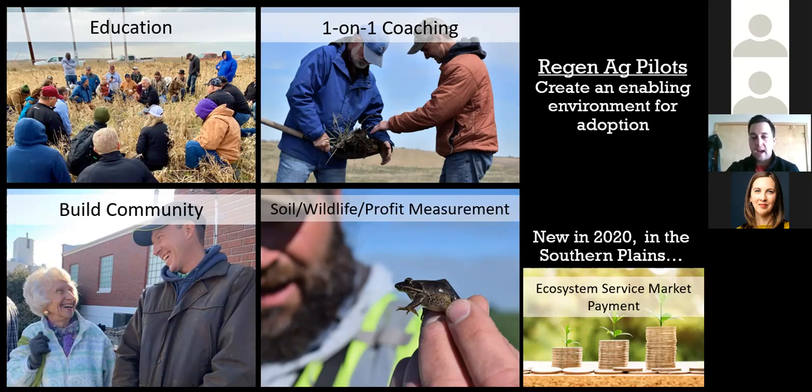So farmers can stack these different types of ecosystem services on a given acre. And so we are one of the first pilots for this market. And so a lot of the protocols are still under development. I'll talk about what we're doing this year, but just know that it's likely to evolve over time. So it's not a representation of where ESMC is as a whole, but it's kind of what we've settled on this year in the pilot phase.